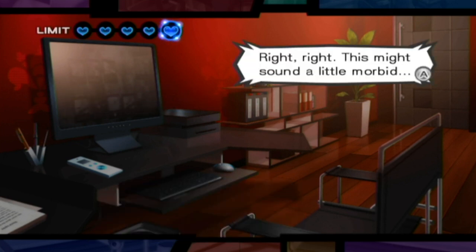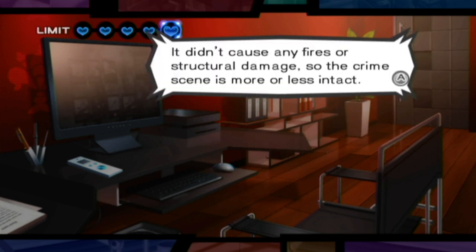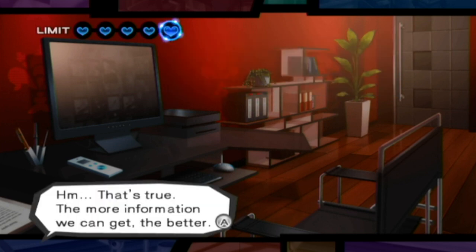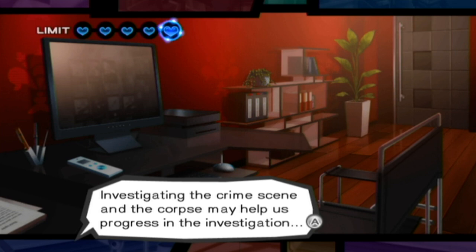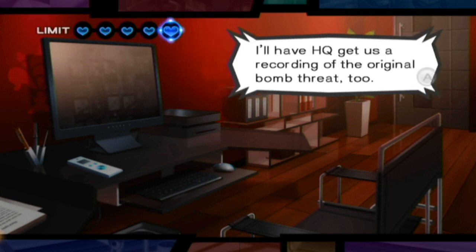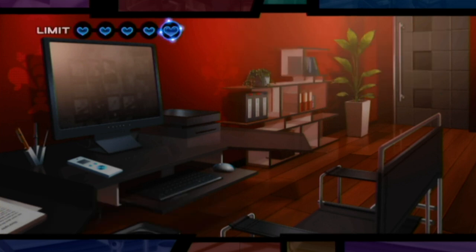This might sound a little morbid, but we got lucky with this explosion. It didn't cause any fires or structural damage, so the crime scene is more or less intact. This gives us a better opportunity to find out who did it, no matter who it was. Huh, that's true. The more information we can get, the better. Investigating the crime scene and the corpse may help us progress in the investigation. Right. I've sent all the information we have right now to your computer. I'll have HQ get us a recording of the original bomb threat, too. Please do. I'm going to continue investigating.